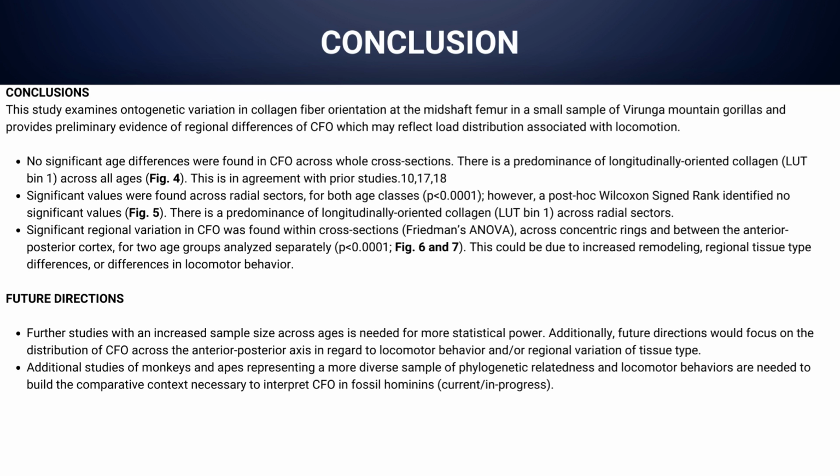There is a predominance of longitudinally oriented collagen fibers across radial sectors. Significant results were found across concentric rings for both age classes. The increased brightness in the inner ring could be due to it often being composed of lamellar bone, which appears bright in CPL microscopy. Significant contrasts were also found between the anterior-posterior cortex. Younger individuals have increased birefringence in the posterior cortex, or lower median proportions of LUT-BIN1 for infants. This may indicate load distribution associated with locomotor behavior.